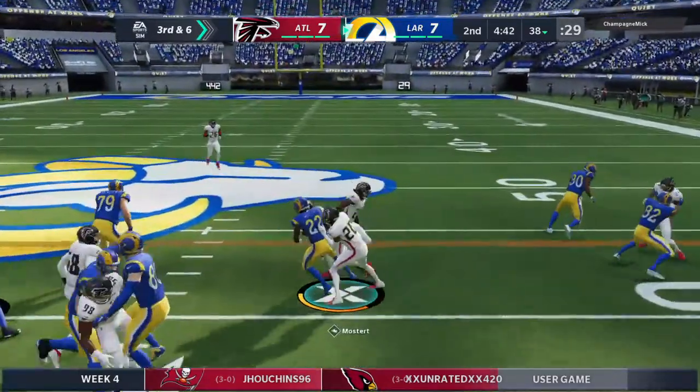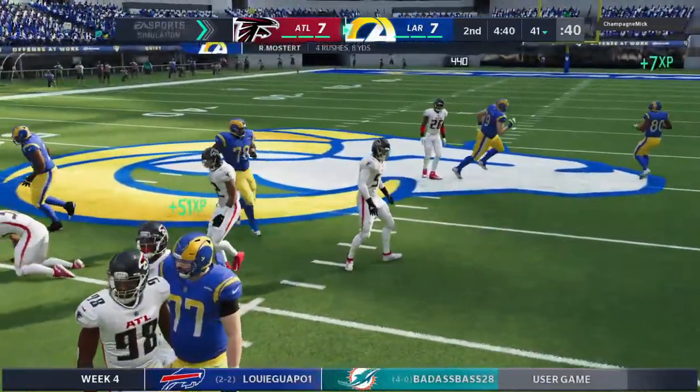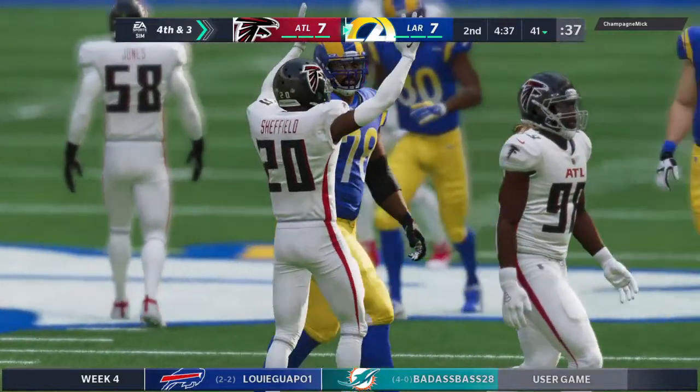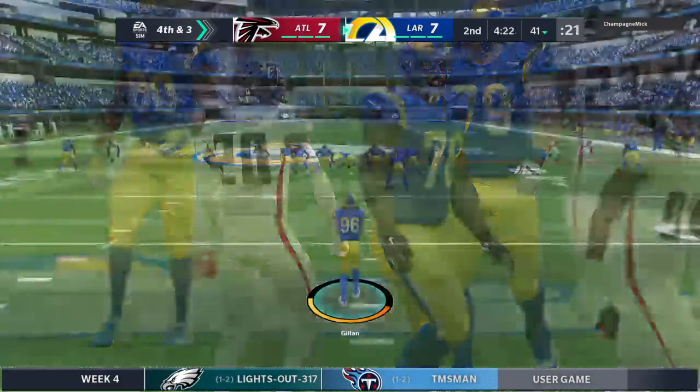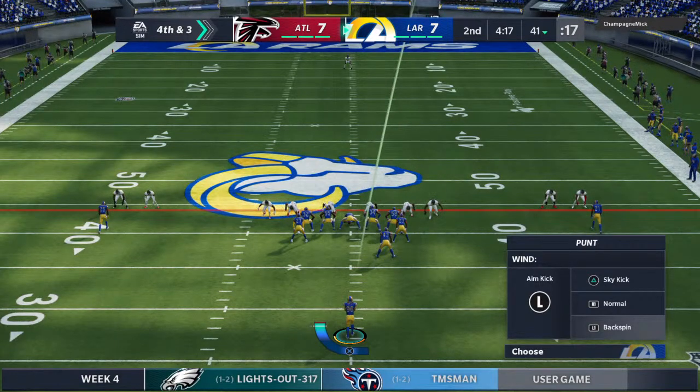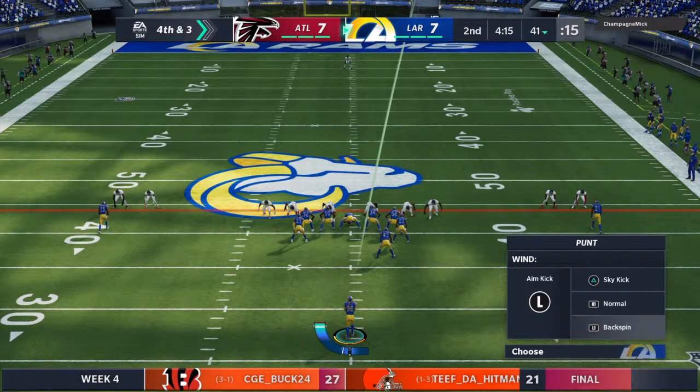On third down, here comes Mostert. And the tackle going to be made at the 41 as they stop him a few yards short of the first. It'll be a gain of 4, but it won't be enough. It leaves them with a 4th down now. On 4th down, here's Jamie Gillen on to punt.